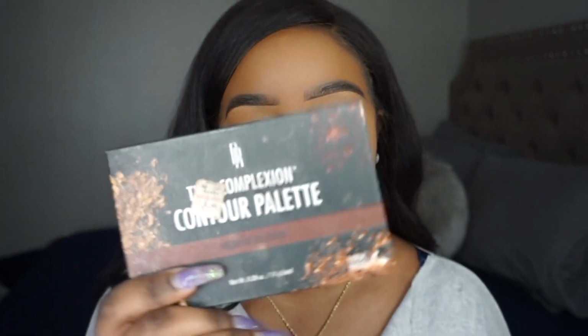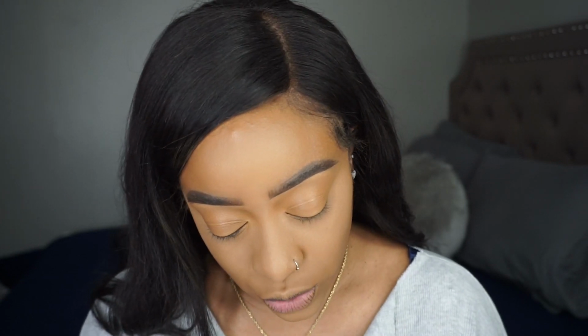So now I'm gonna contour my face, and I always use the same contour palette. I use the Sculpt and the contour color, and I just chisel the hell out of my cheekbones. I also tried the Fenty Beauty bronzer. Like, I like it, but I feel like it does not contour my face the way I like to be contoured. I like to be snatched, and I like my face to look slim, and I feel like she just doesn't do it for me.